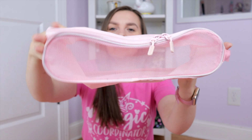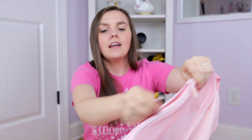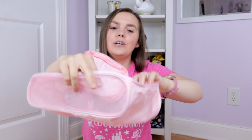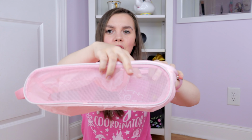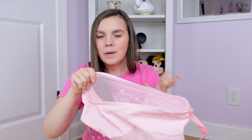And then it does have this little curved section here, which is great for keeping everything in and secure. They just zip down the front here, and so you can access everything in the little packing cube, but again, it is nice and tall there, so your clothing isn't going to be falling out. I love that the sides are a little more rigid than most of the packing cubes that I have tried, and so that is really helpful.